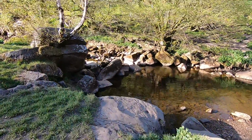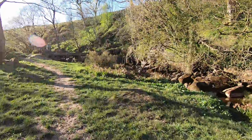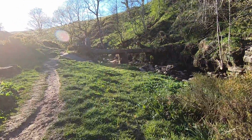This is pretty much as far as I'm going to go today. The old packhorse bridge is a nice turning point. Nobody seems to know exactly how old it is. Somewhere between 300 and 400 years is the best guess, but could be older.